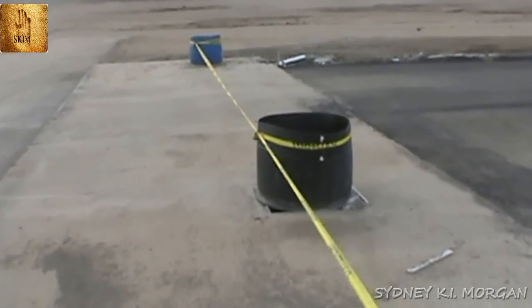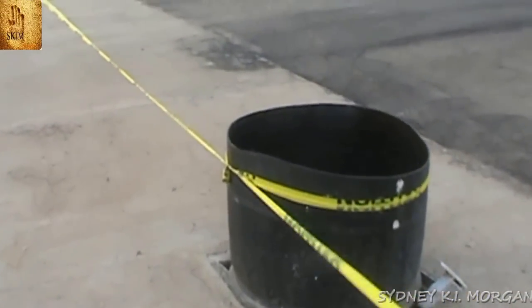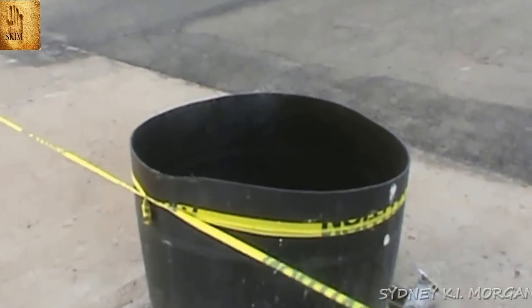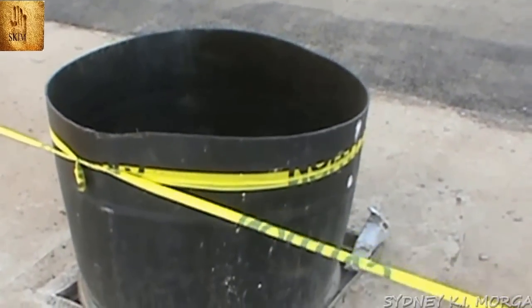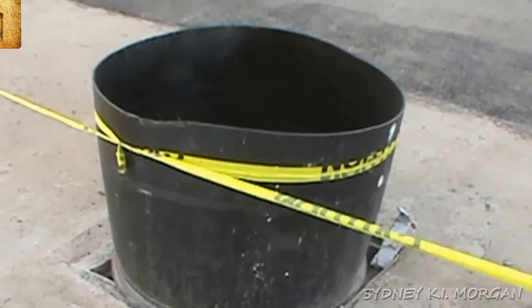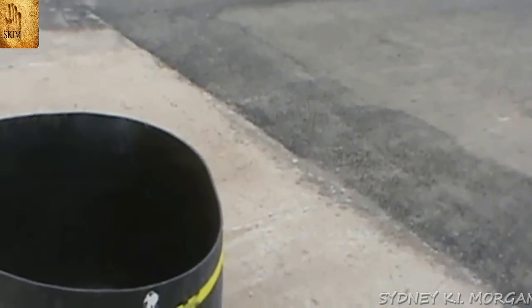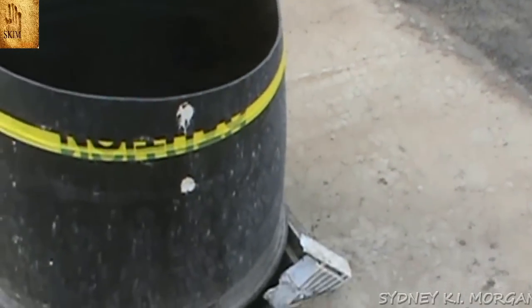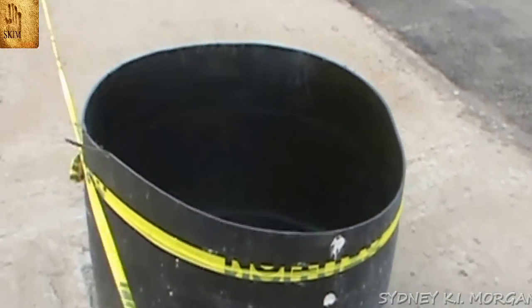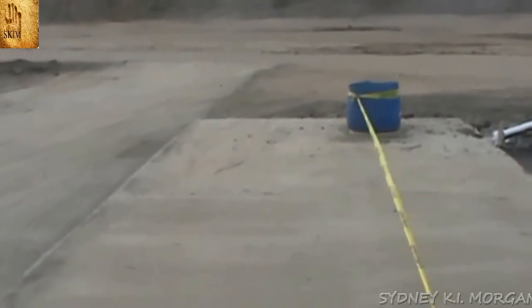Now if you look at this black tub here, where this black tub is, there has been a covering over this thing, and because some heavy equipment drove over it, it caused the plastic covering to be damaged, and there you have it. So that's the result of these black and blue tubs being placed at these areas.